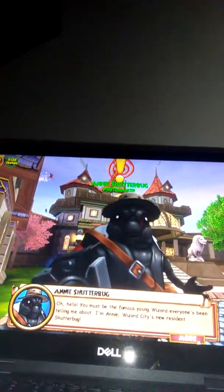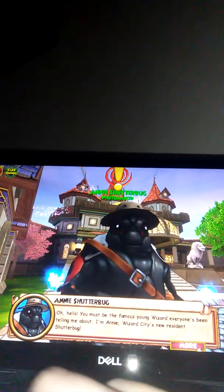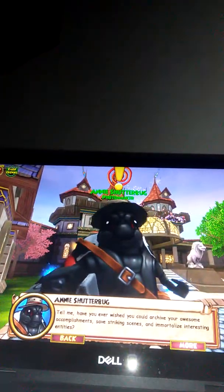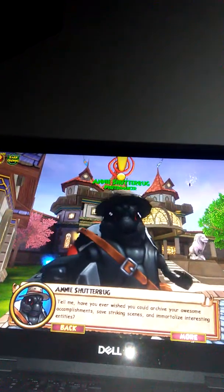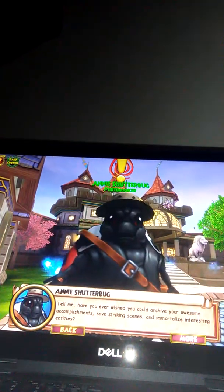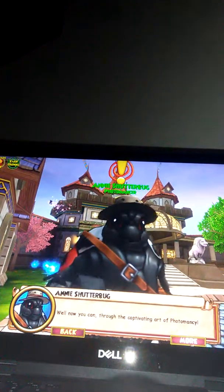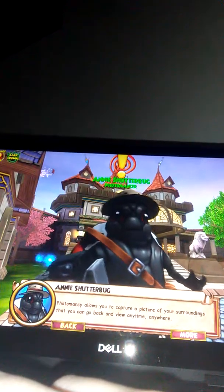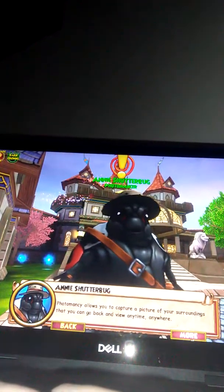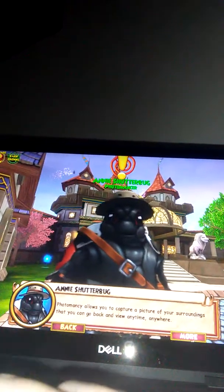This young wizard everyone's been telling me about. I'm Annie, Wizard City's new resident shutterbug. Tell me, have you ever wished you could archive your awesome accomplishments, save striking scenes, and immortalize interesting entities? Well, now you can through the captivating art of photomancy. Photomancy allows you to capture a picture of your surroundings that you can go back and view anytime, anywhere.